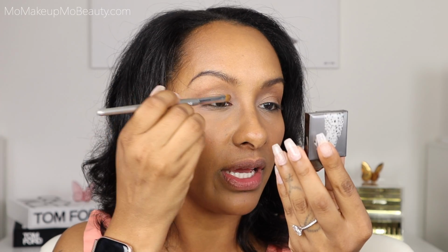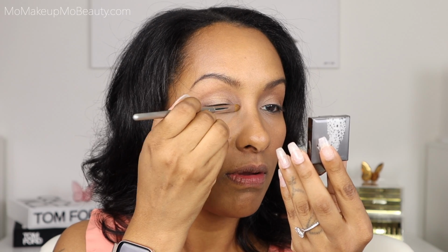I want a little something on the inner corner, so I'm going to go into the shade Cheetah. Now you can use these wet or dry if you'd like. That's it. That was super quick. It looks a lot more than what it is, and it's just absolutely beautiful.